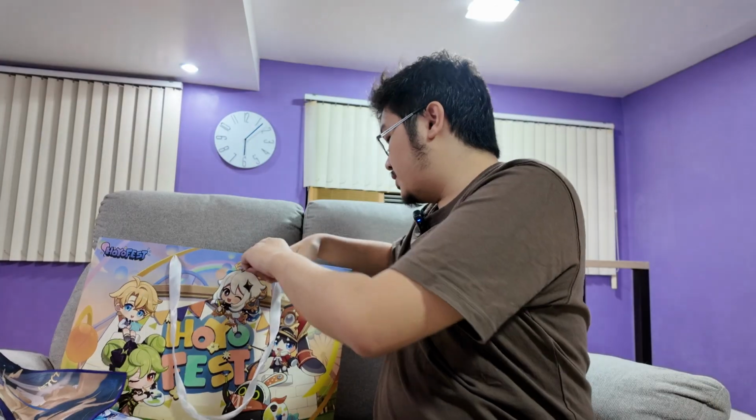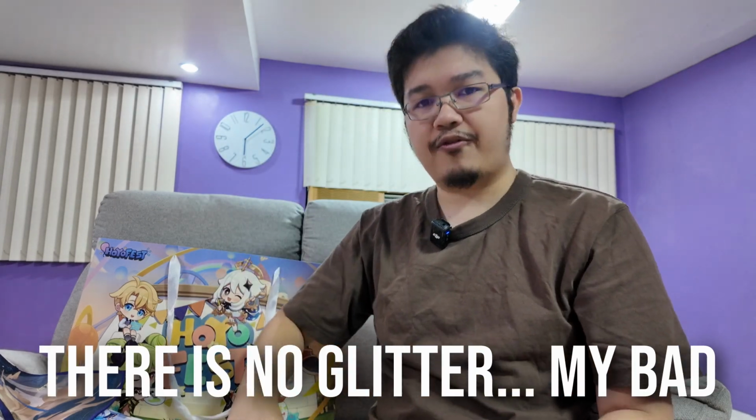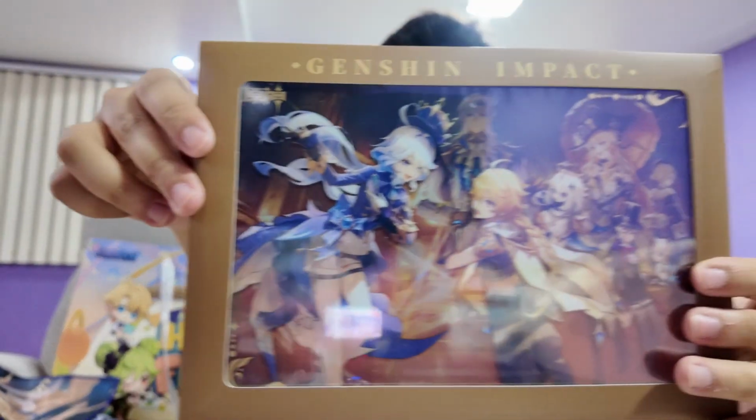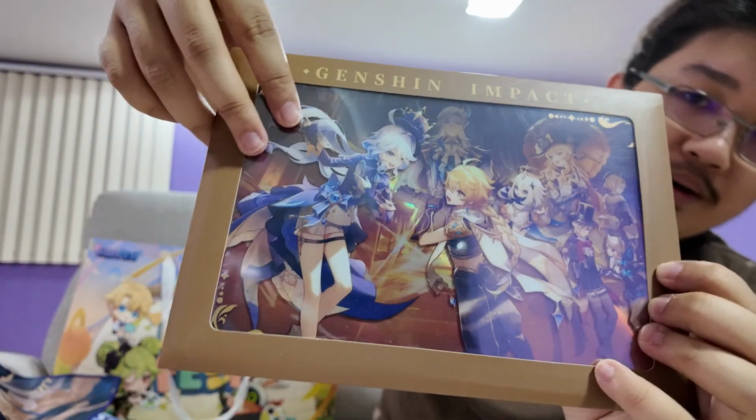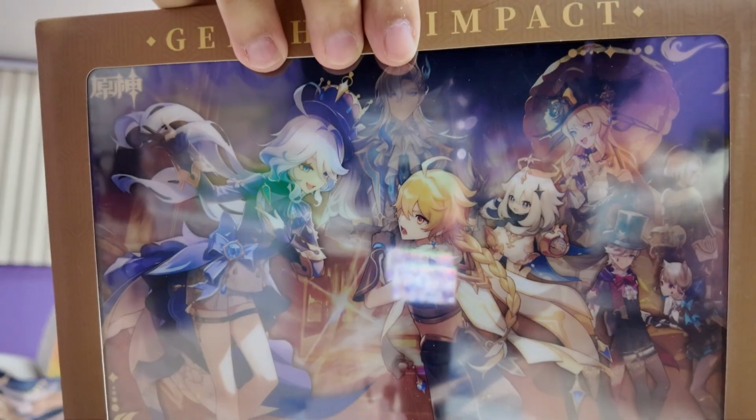Really love the design. Next one. This one is kind of different. I believe they said it's the Genshin Impact glitter acrylic stand. It is like an acrylic stand or like a frame. It's like a glitter frame. That's what they said. And it's supposed to have glitter inside it. So it's actually pretty cool. It comes in an envelope. Very formal. And that's my girl, Farina, right there, with Nuvolette in the background, looking all menacing as usual.